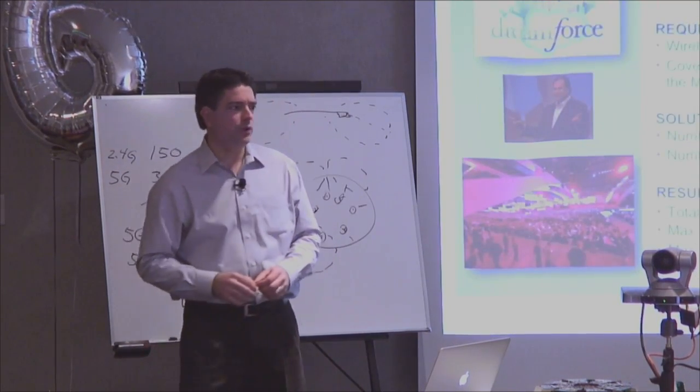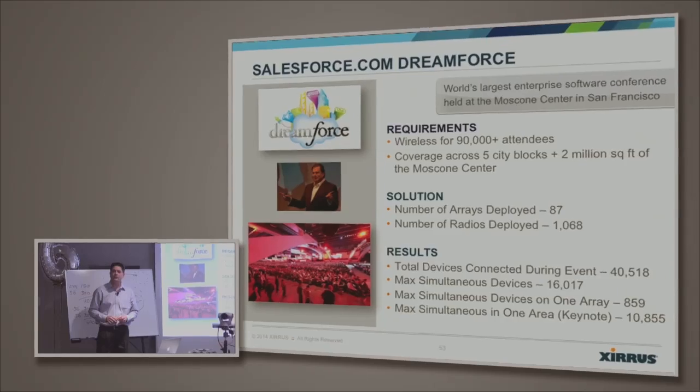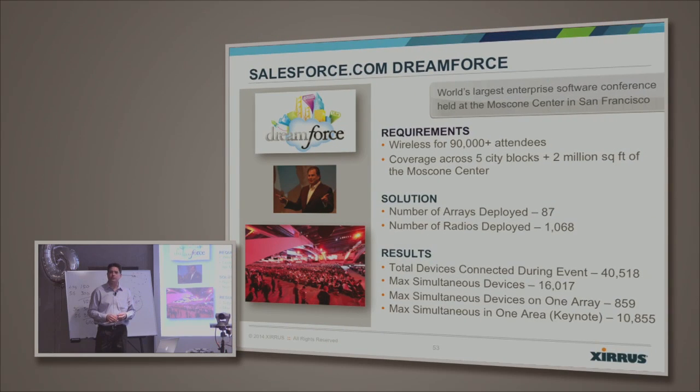Here's an example, one of the more extreme numbers that we have, and this actually goes back a couple years. The numbers were even greater in 2013, but Salesforce is the biggest IT software conference in the world. I think in 2013 it was over 100,000 people in Moscone. If you remember from Wirefield WFD5, we actually logged into the Moscone system live. There wasn't a lot going on, so we couldn't show you some really high numbers. But this is just an example of a conference that was there across a couple million square feet.